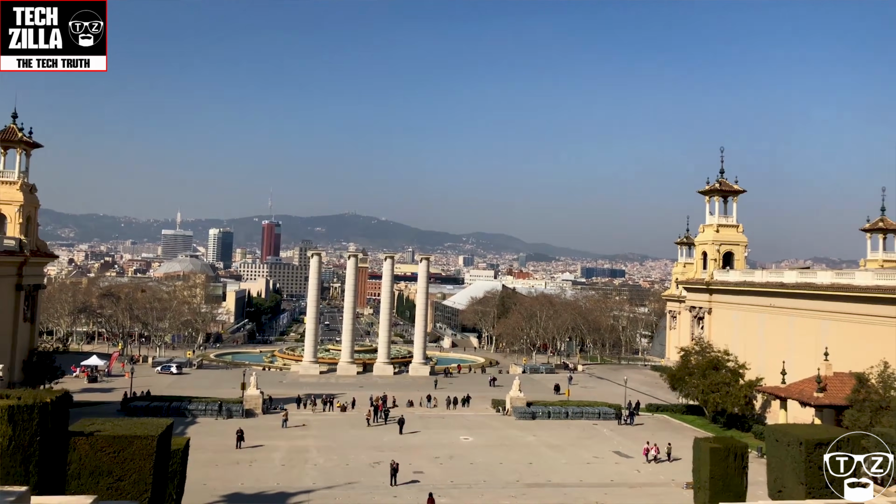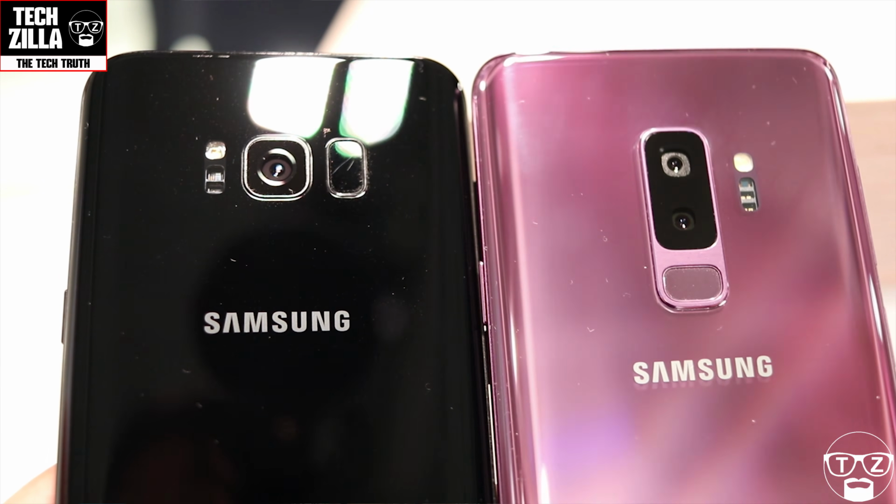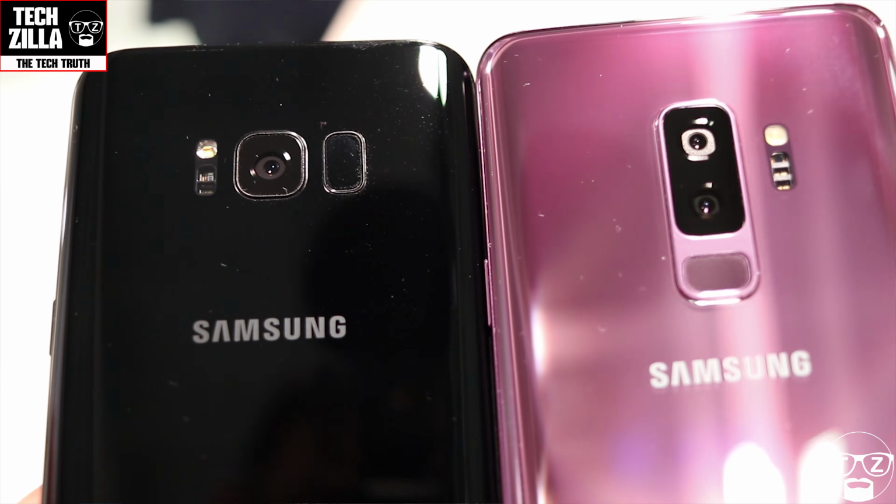But anyway, a lot of you out there have either pre-ordered one of those two devices or are thinking of buying them, or are going to be walking into a store on the 16th of March and purchasing it there. And a lot of people have asked me, which color am I getting and why? Which color is the better color? Now, off the bat, I can't tell you which is the better color. I can only give you my opinion.